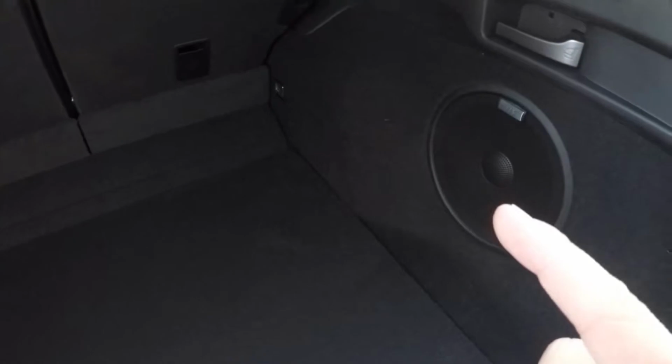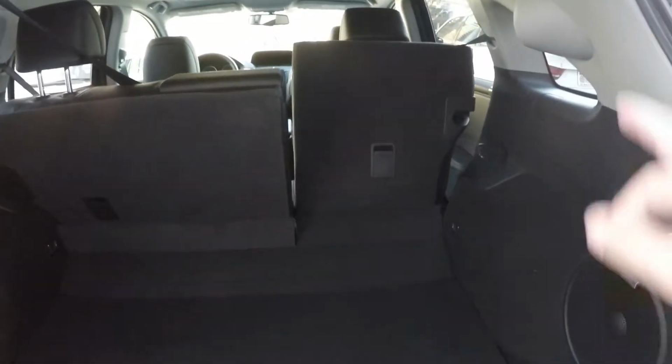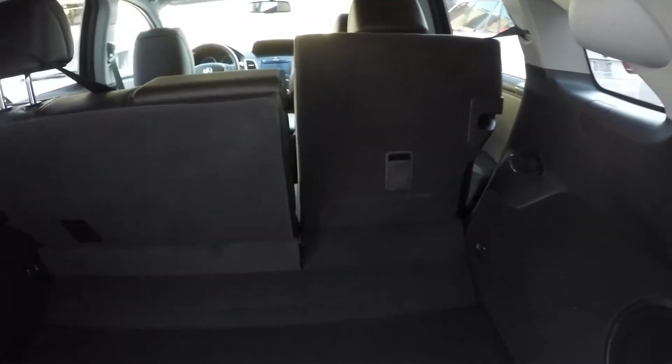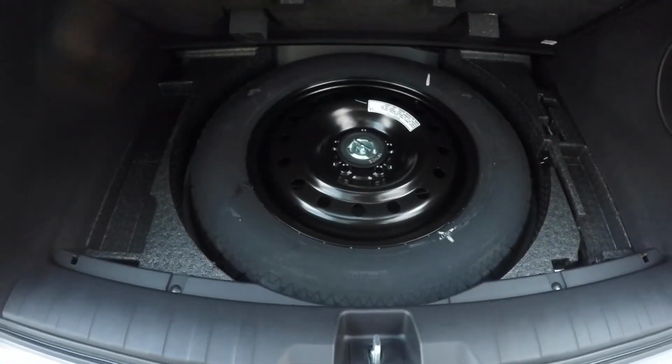You also have a very good ELS sound system and subwoofer here in the car, so that's pretty cool as well. And in order to drop down these seats, very interesting, you have the latches here. By pressing this, the seats drop down. But if you don't have a seat belt that's interfering with it, it's going to be much faster. Overall, it is a really good trunk in this car. You have a spare tire as well in this car. I think it's a really good job by Acura.